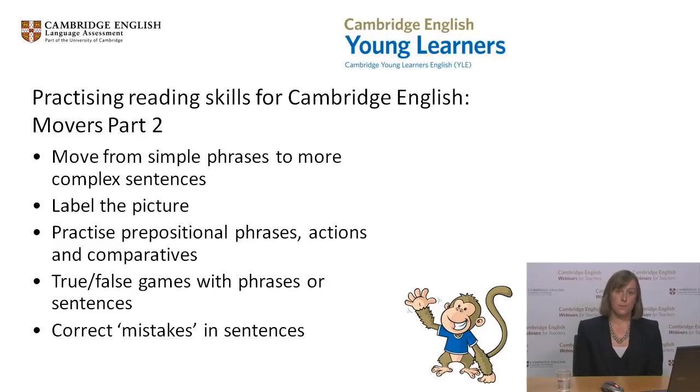Next, you'll want to move on to longer phrases or short sentences. True and false games are always popular, or perhaps you could ask children to correct sentences which are wrong. The aim is to make sure that the activities are achievable, but that they are challenging enough to keep children motivated. Remember as well that although you may do some of this orally, you must also make sure children have the chance to read and respond to the words, phrases, and sentences themselves.